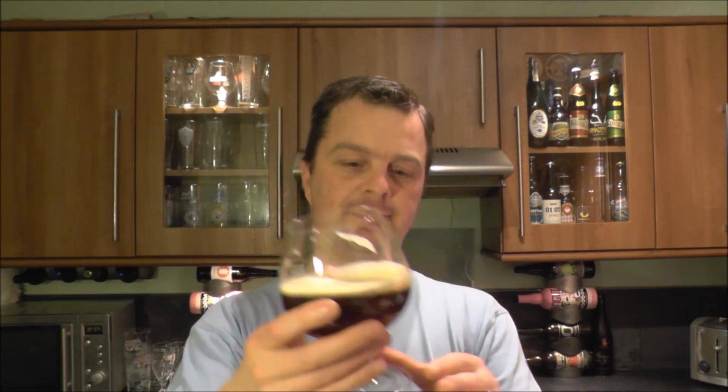A top quality Belgian brew. Something that is so drinkable. It's remarkably drinkable. It's not the 8.5% ABV. You would expect this to be a little bit gloopy, a little bit thick like, but it's not. It's remarkably thin. And it's another good quality to the beer.